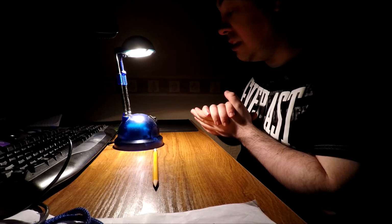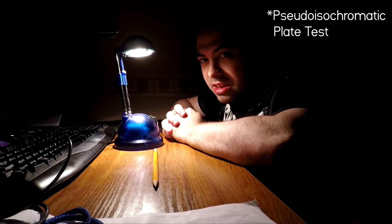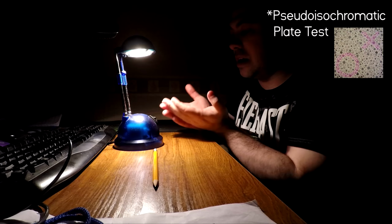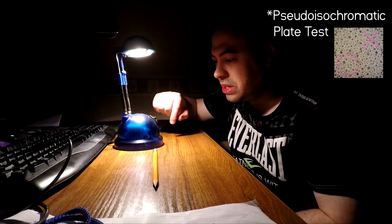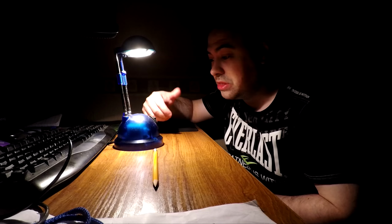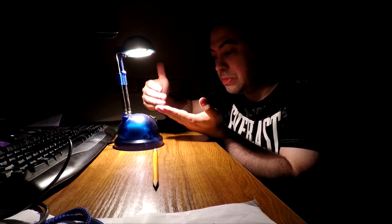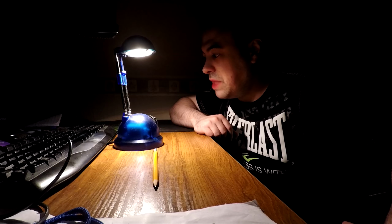He then handed me a different book, which I believe, I can't remember the exact name of the test, but something like pseudochromatic plate or something along those lines. It's very similar to the Ishihara, although rather than having numbers to read, you've got little symbols hidden within the dots. So you're looking out for a cross or a circle or a triangular shape within the dots. He presented me with a book of different plates with different symbols, and I read out the symbols as I saw them.